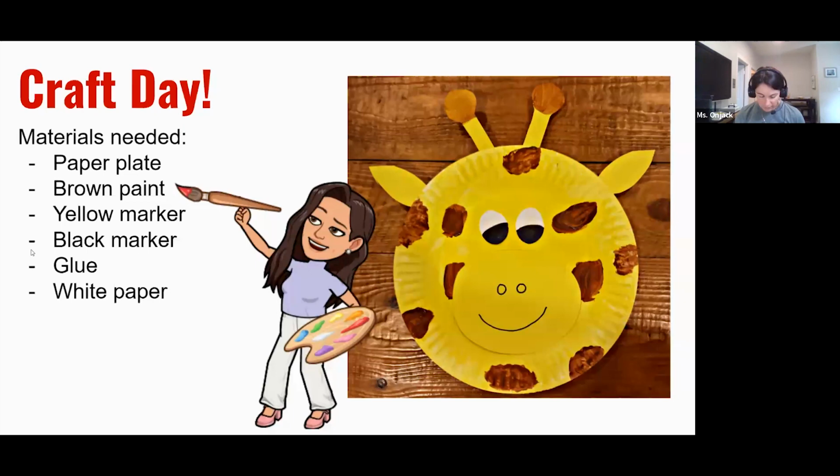Alrighty, friends. So I actually just finished painting the whole background of my giraffe. So let me show you where I'm at. It's okay if you're still working, but this is what mine looks like right now. So it's just a yellow paper plate. That's it. And if you guys could see Spencer's camera too, he's actually using crayons to color his. That is definitely an option if you guys don't have paint.